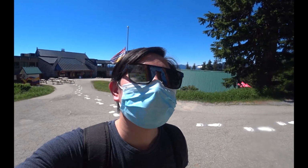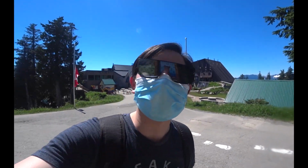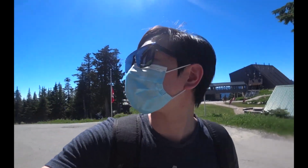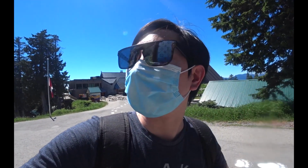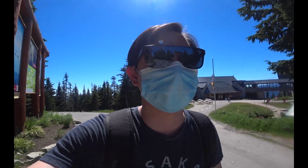Alrighty, so if I want to catch the lumberjack show, I think I need to keep continuing to walk this way because the Peak Chalet is behind me. So I think it's like a 10-minute walk.